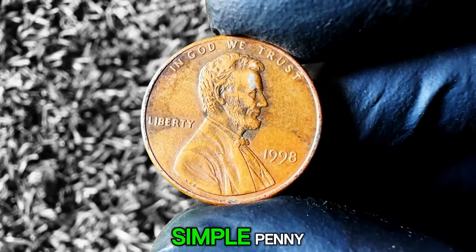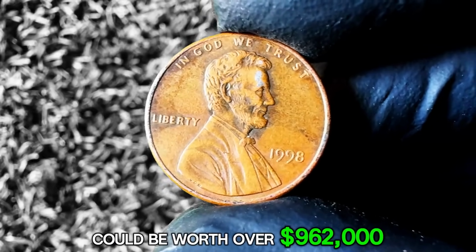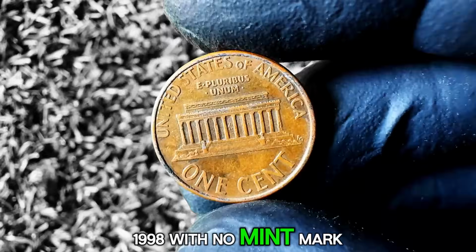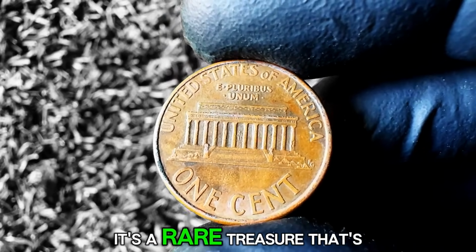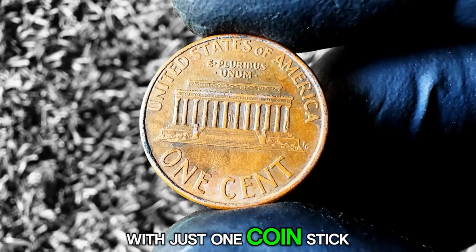Did you know that a simple penny, something that you might have in your pocket right now, could be worth over $962,000? Yes, you heard that right. This coin from the year 1998, with no mint mark, could make you a millionaire. It's a rare treasure that's lying in plain sight. Imagine how different your life could be with just one coin.